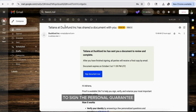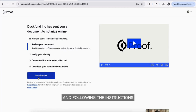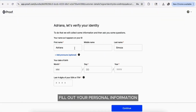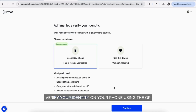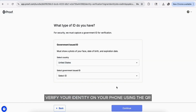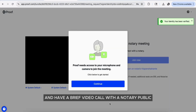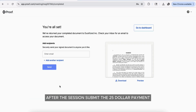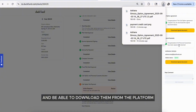To sign the personal guarantee, you can complete an online notarization session by opening the link in the email and following the instructions. You'll need to create an account with proof, fill out your personal information, answer identity questions, verify your identity on your phone using the QR code provided, and have a brief video call with a notary public. After the session, submit the $25 payment. You will then receive a copy of the signed documents and be able to download them from the platform.